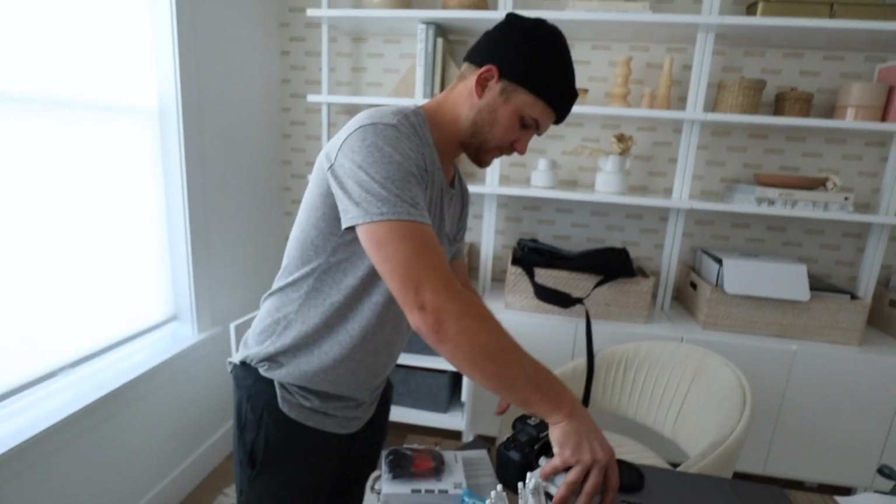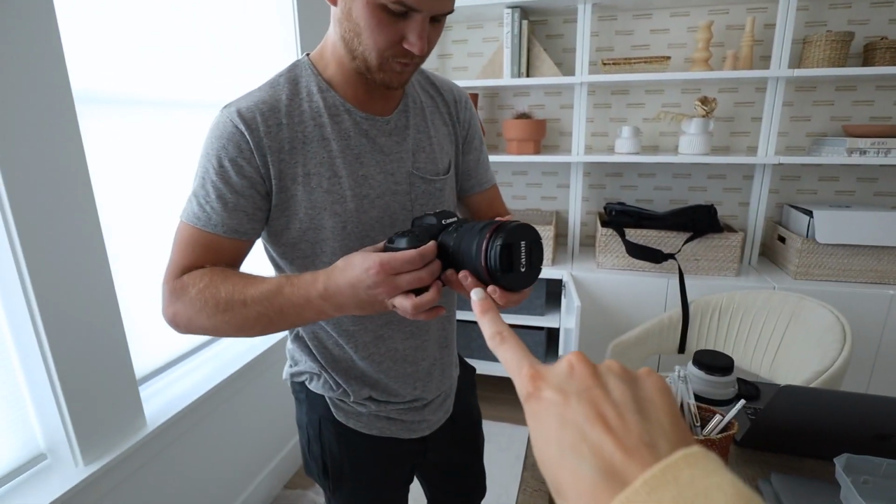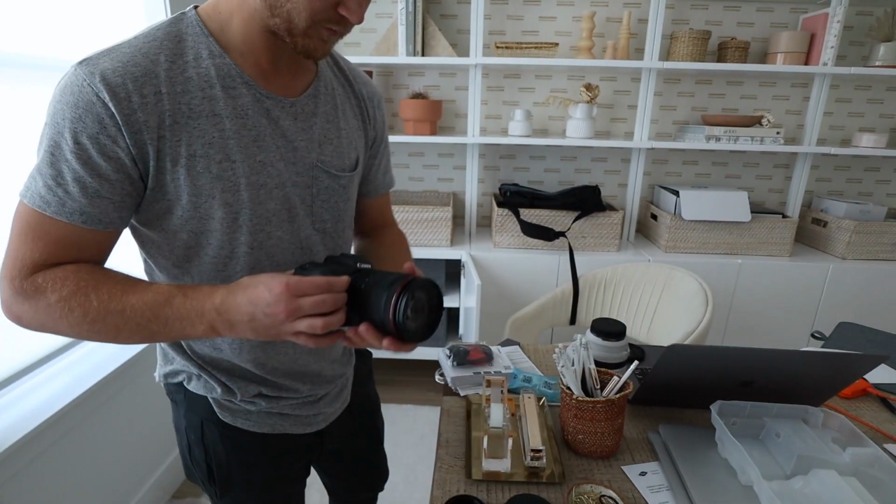so it's a different mount. So we just have an adapter thing, so we didn't want to buy two of the same lens. Probably most people don't even know what I'm talking about or care, but if you like cameras, then you will know. So we're just gonna use the 16-35 we already have with an adapter, so it will fit on this camera because it has a different mount. This is a mirrorless camera.